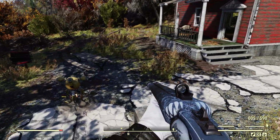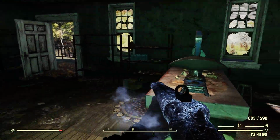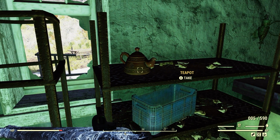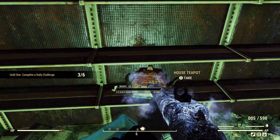We're going to head down here. And then here is the old style one. This is the ones you'll find in most places in around the wasteland. Okay, this guy right here. Go ahead and grab him. There we go. Collect the teapot, 2 for 2. And of course, there's a 3rd one right there.